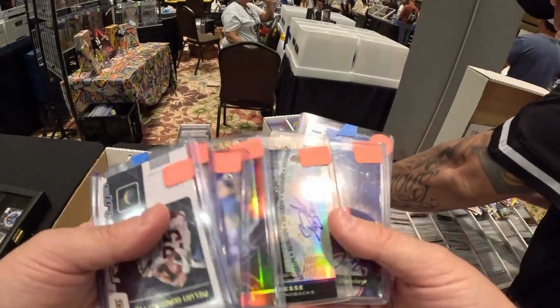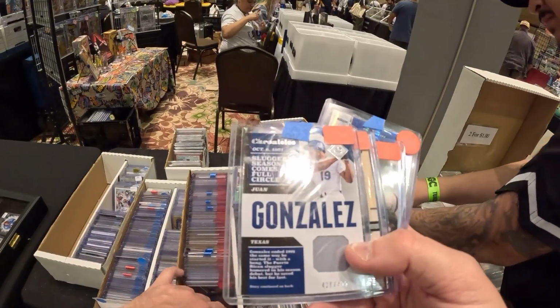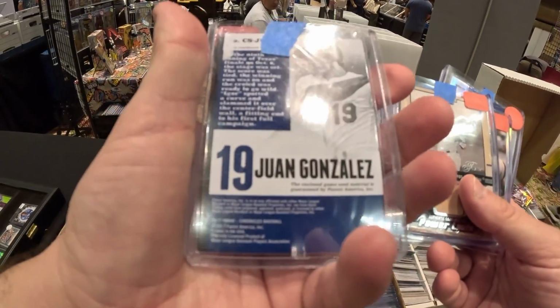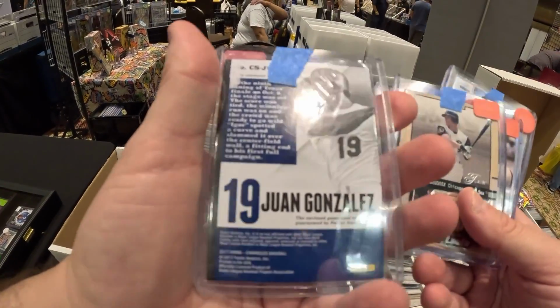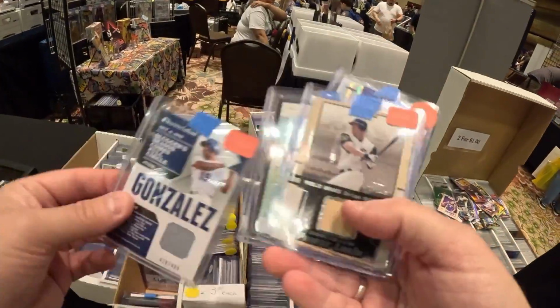Here's an unassuming card right here. You wouldn't realize at first glance it's game used. Juan Gonzalez, one of the best players of the 90s. This is a game used card, and this is in his $3 box, so I'm going to set it aside. That's definitely a card I'd like for Whatnot.